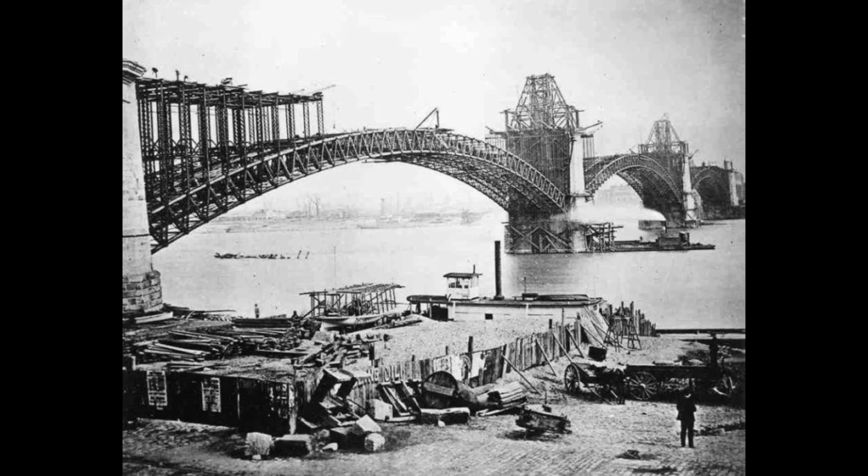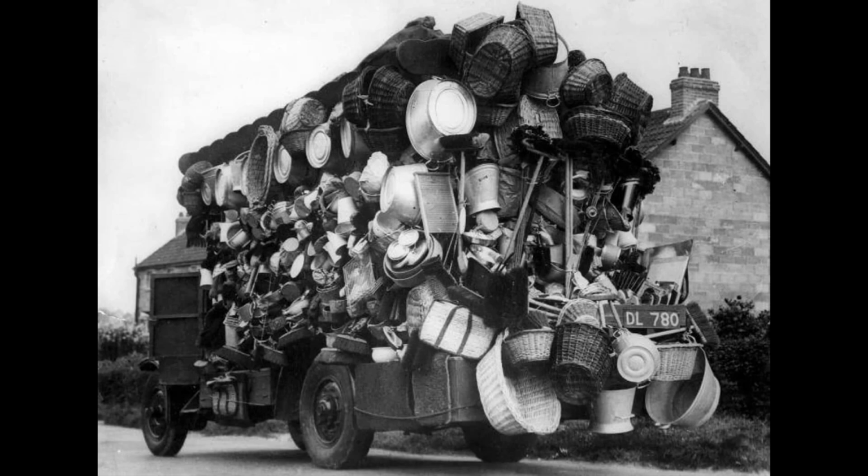This is the Eads Bridge in St. Louis in 1874, when the construction of this was barely happening. This is a peddler's wagon in the Netherlands, 1930s. Look at that. The wagon would sell all sorts of homeware and baskets and other stuff ready for your home needs. So yeah, this is quite an interesting photo, guys.